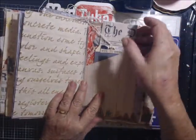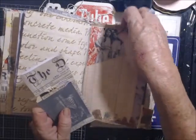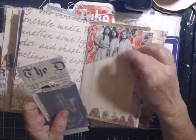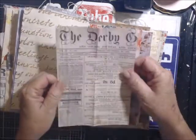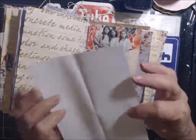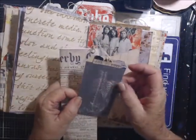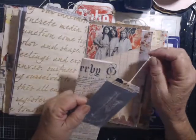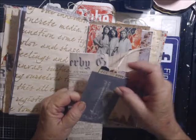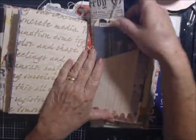Here's just a little pocket that I put stuff in. They are attached, yeah. So I decorated it with the Timmys, and then I put another sheet of the fake newspaper, which can be journaled on. And then I made a tag out of a toe tag, and it's just an x-ray. It says July 25th, 1893.